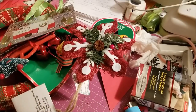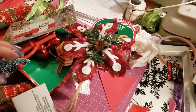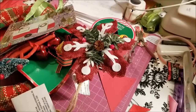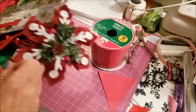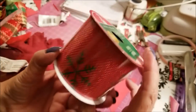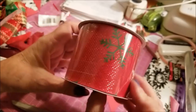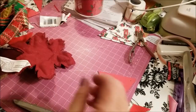I just wanted to share a few things that I picked up at the dollar store, Dollar Tree. What a messy counter I have here. And I thought I would share some with you. I'm just going to move this stuff over. I picked up this ribbon, which I think is just so cute. Very Christmassy. Picked that up at the dollar store.